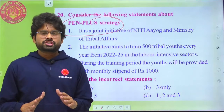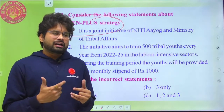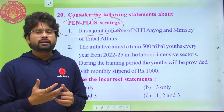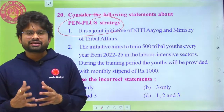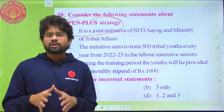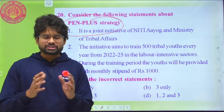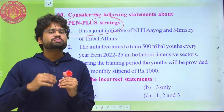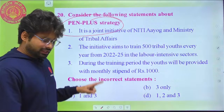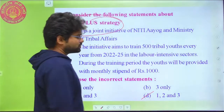If you can recall the PEN Plus strategy, it is regarding non-communicable diseases, NCDs, which are not caused by foreign bodies like bacteria and viruses. These are chronic in nature, like heart diseases, cancer, asthma. So this PEN Plus strategy is regarding non-communicable diseases. It is launched by the WHO, of course, and it is implemented on regional lines. Recently the African continent adopted this PEN Plus strategy on regional lines to control the spread of non-communicable diseases. They are regarding lifestyle diseases. So basically all these 3 statements are irrelevant, so choose the incorrect statement. All 3 are incorrect, so the option will be D.